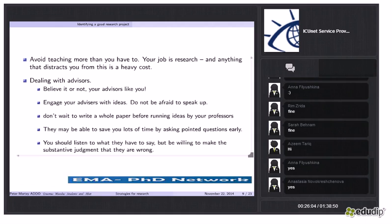Tell them, I'm currently doing this, I have done that, without sending them the paper. Within a month, you can send them a paper, saying this is a draft of what I have done. This way, they are keeping track of what you're doing. You are helping the supervisor do his or her work, but you're also helping yourself.